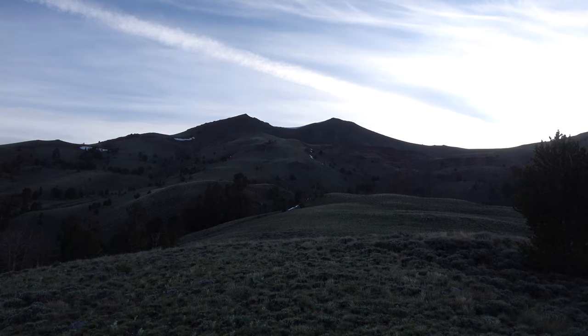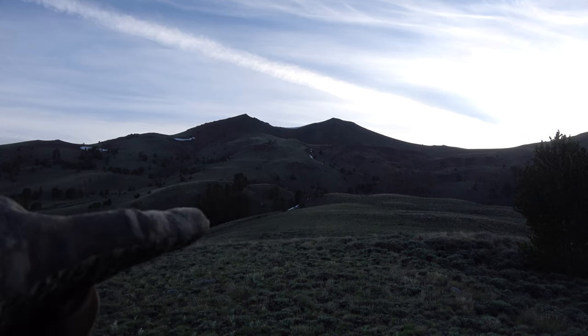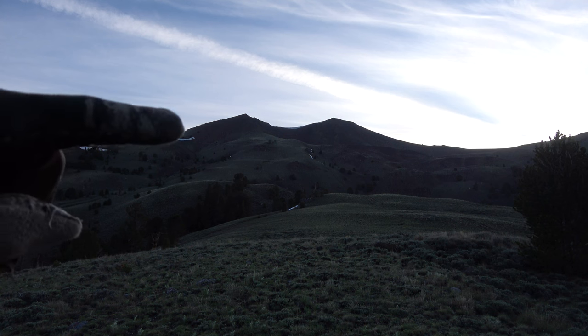Oop, I'm all packed up. Let's start our hike out. I'm gonna follow that old or current 4x4 dirt bike road up along here and then wrap around this guy.